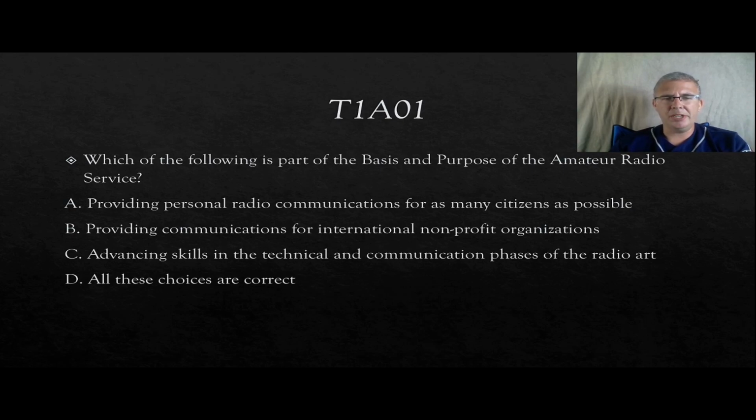B, providing communications for international nonprofit organizations. A big key about amateur radio is about the individual. The only organizations that have call signs really are clubs. So clubs with multiple individuals that are ham radio operators can have a club sign for the entire club, but no organizations, no businesses, you're not allowed to use it for that purpose here.